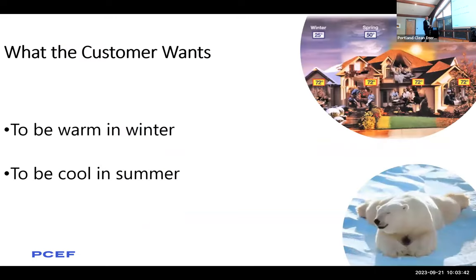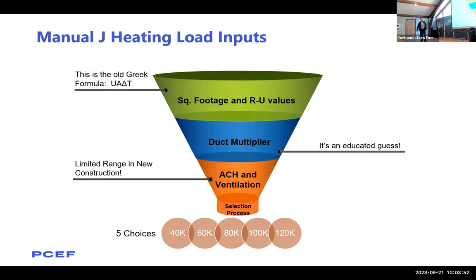Okay, so we always got to think what the customer wants. When do they want it? Now. Okay, so they want it now. Got to keep them in mind. When we size for gas furnaces, we need to know the square footages and the R values of all the surrounding areas in that thermal boundary. And then, if our ducts are outside the house, there's an energy penalty to pay for that, and that's called the duct multiplier. And we have the ACH rate, which stands for air changes per hour.